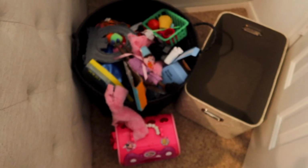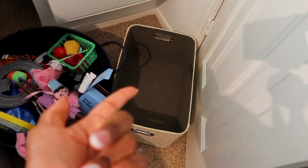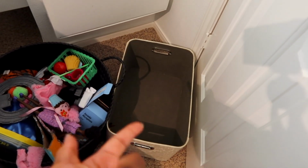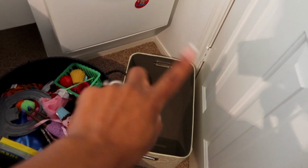Okay, so down here is her toys. Well, some of her toys. This is her hamper. We've used this as a hamper for a while because she doesn't stay with us, so she doesn't have a lot of dirty clothes. But this is her hamper. I might update it when I work on her room, but for now it kind of sits like this.